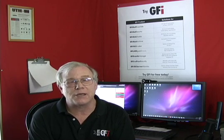DataLossDB.org says that 25% of data breaches occur through the theft or loss of laptops and mobile devices. And this is the big one: the Computer Security Institute says that the average cost of a security breach is $300,000. That's a lot of money. We could buy a lot of great tech toys with that kind of cash.